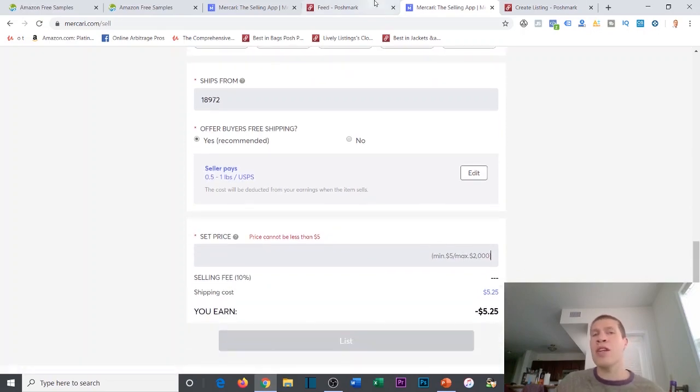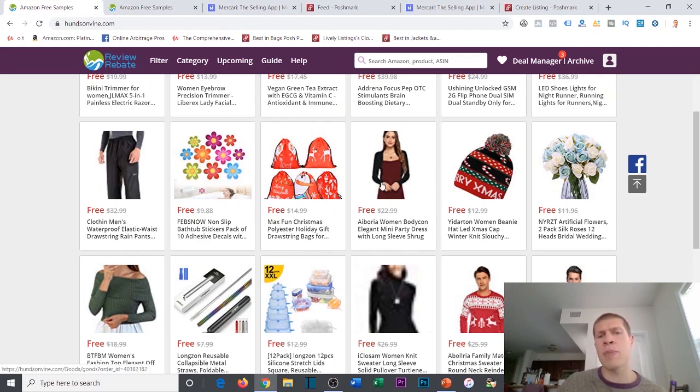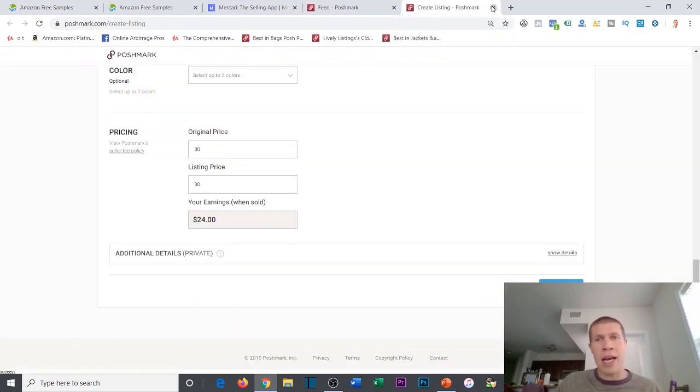So if we sold this potentially back on Mercari and we marked it up a little bit to $25 to potentially make an offer, and maybe we ended up making an offer at like $19 because someone took our offer at $19, then maybe we'd make about $12 profit on that. Now, if we sold it at $25, we would end up making $17.25, okay? So you can kind of play around with that.